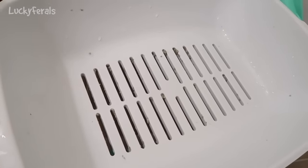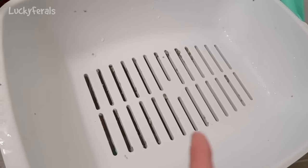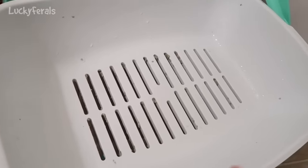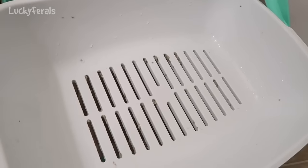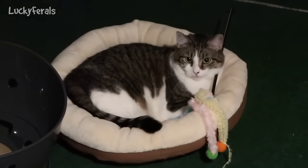But yeah, I'm really not happy with this Dr. Elsie's litter and the sifting litter box. I feel like it's fine for the other litter boxes, the regular litter boxes, but for a sifting litter box, it just does not work.